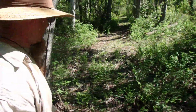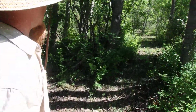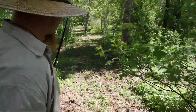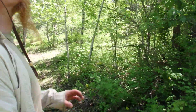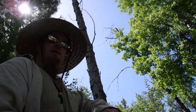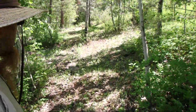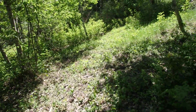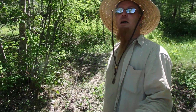So we've been clearing and clearing, getting better access, chopping and dropping, chopping up stuff, just letting it rot on the forest floor. Slowly but surely, I need to get rid of the dead stuff like this. Now, some of it I'm gonna leave for habitat for birds and squirrels and all the fun little critters. But you gotta clear stuff out so that it doesn't become too dangerous.